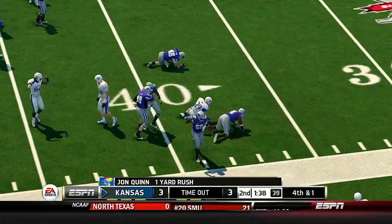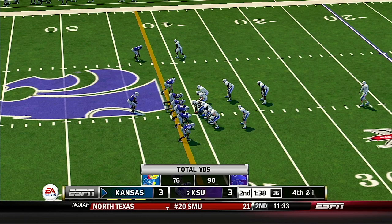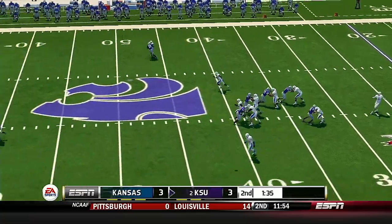Pitches it. He fights forward to about the 40. That's a huge play by this defense to set up a fourth down, and you know that the offense, watching their own defense out on the field, they're getting fired up with a chance to get back on the field and maybe make a difference in this game. Rivas is back to receive.